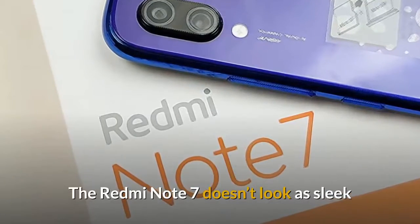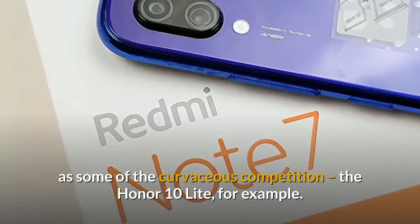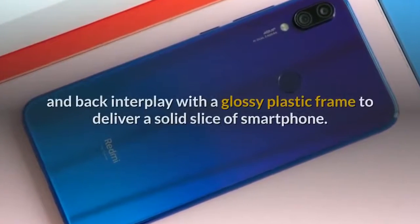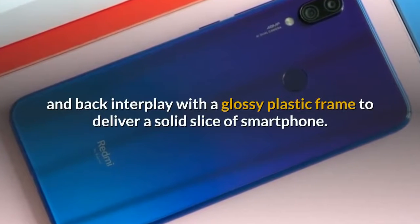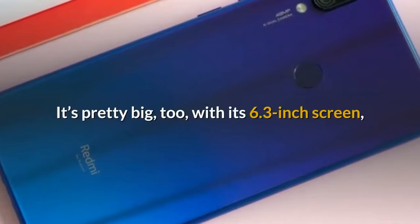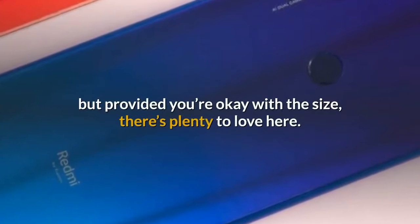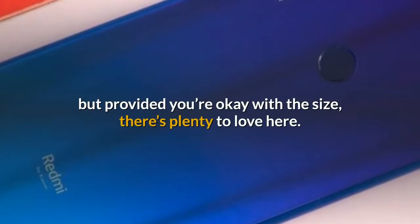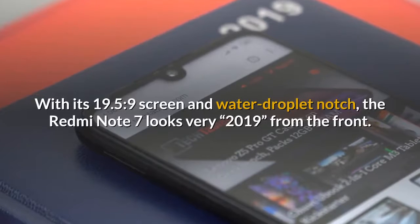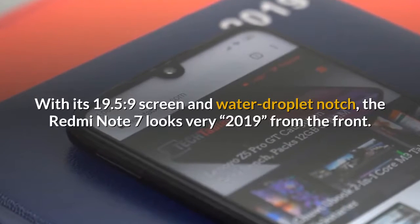Redmi Note 7 design. The Redmi Note 7 doesn't look as sleek as some of the curvaceous competition, the Honor 10 Lite, for example. Instead, its flat front and back interplay with a glossy plastic frame to deliver a solid slice of smartphone. It's pretty big too, with its 6.3-inch screen, but provided you're okay with the size, there's plenty to love here. With its 19.5:9 screen and water droplet notch, the Redmi Note 7 looks very 2019 from the front.